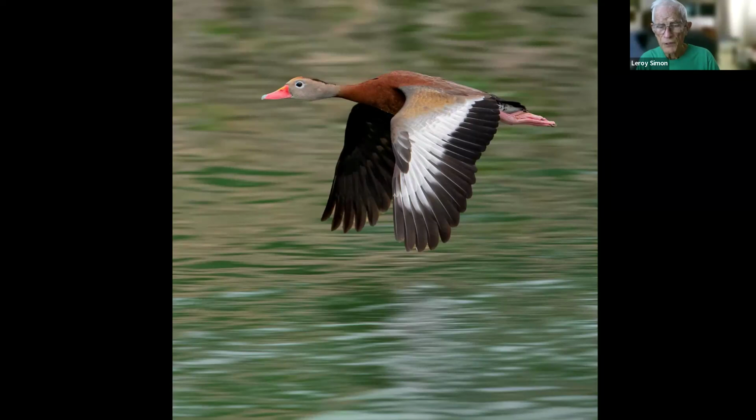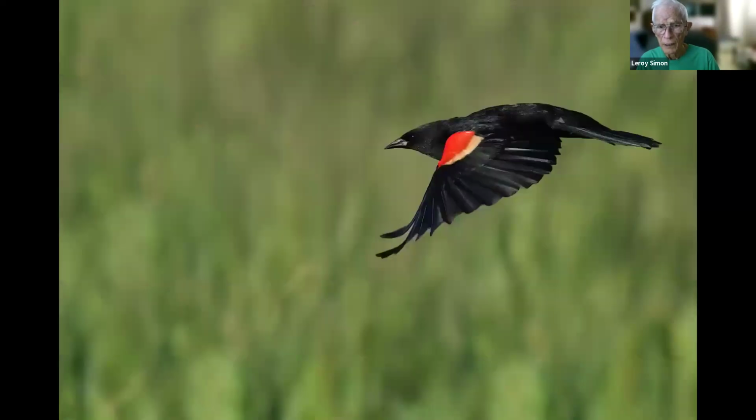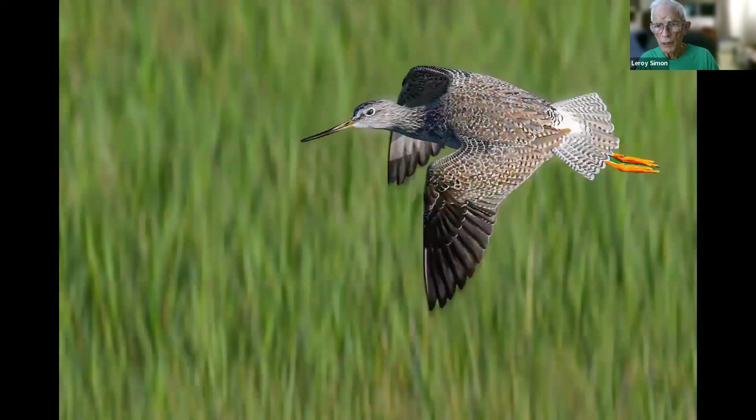A couple other pictures I have of birds flying over the marsh at the same area. This is a red-winged blackbird that was flying over. On another occasion, a different day, I got an image of the greater yellowlegs flying over the marsh.